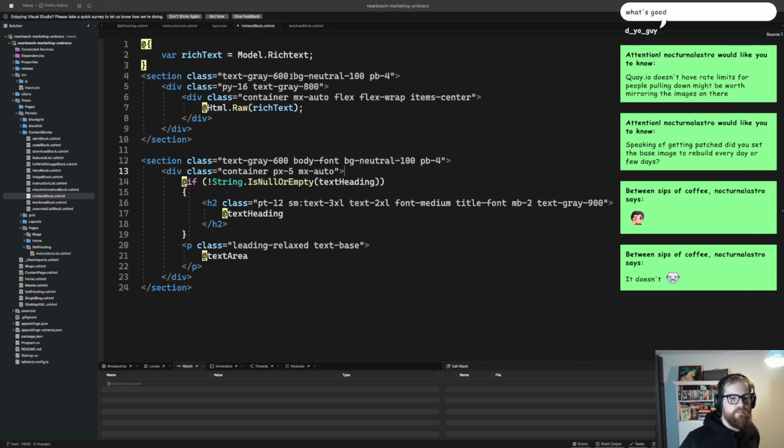In here, we've got text gray, body font. All right, so we'll need body font. Cool, that should be the same. And then there should be container up here with a px of 5. We've got, don't know why we've got py 16, so let's do that. It's got px 5, pb 4, and then it should be this, which will work.